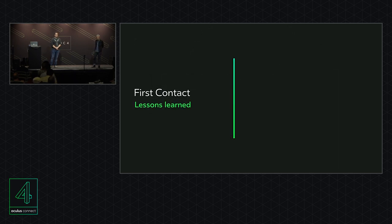So we left First Contact with a few lessons that we learned. The first and the biggest one was that small spaces can pack a lot of content. We hid a lot of stuff in this space. We had a lot of interactions that a lot of people don't ever see, and we're okay with that. It's more important that this is your adventure through this in the end.